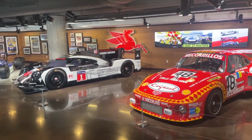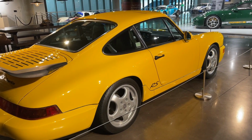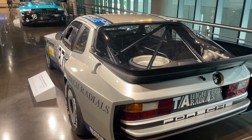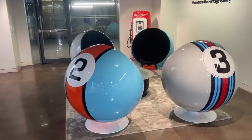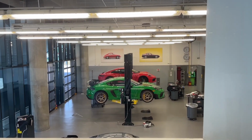On the way out, we stopped by each of these cars for about 5 minutes, and I literally just drooled over them. For me, it was the first time seeing most of these cars, and I couldn't just walk away. I had to pay my respects. Anyway, on the way back up to the lobby, you can look into the Performance Center garage, which is a really nice detail because you can see them doing maintenance on all the cars.